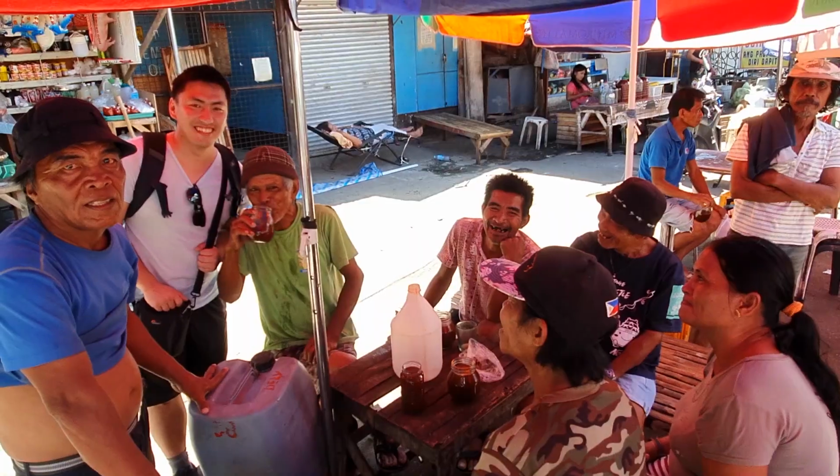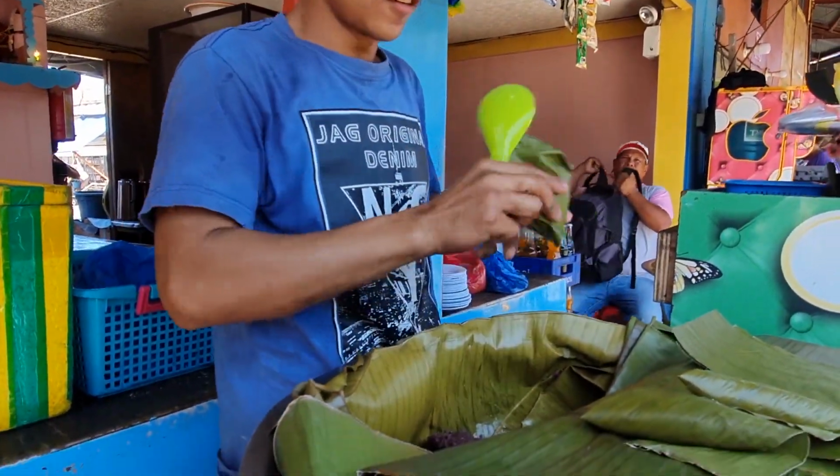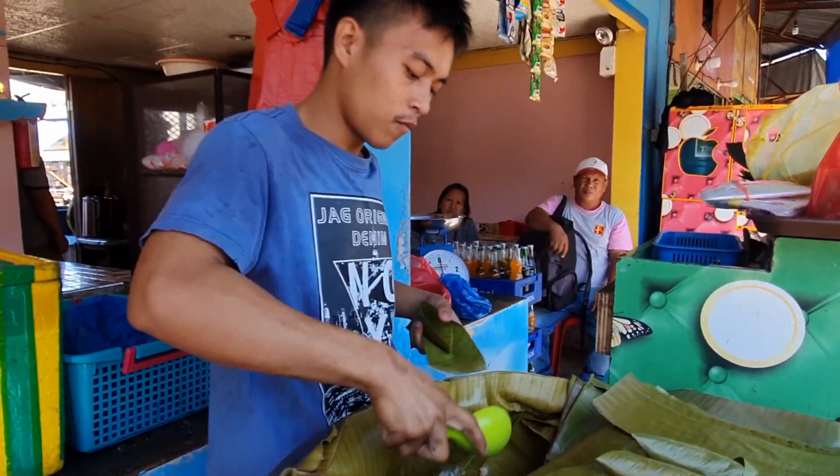Woo! Video. What is it? It's a puto. Sticky rice. Sticky rice. And then with a drink of the gods. Why is it purple? They add food coloring in it. Food coloring. Wow, look at this guy go.